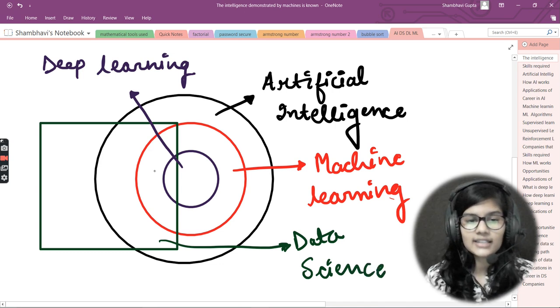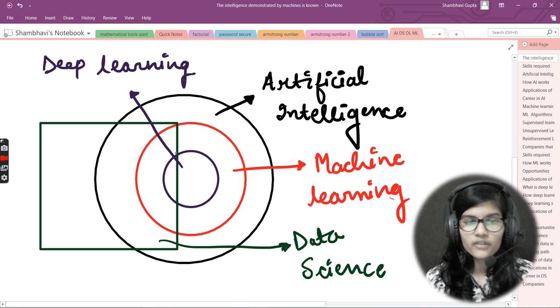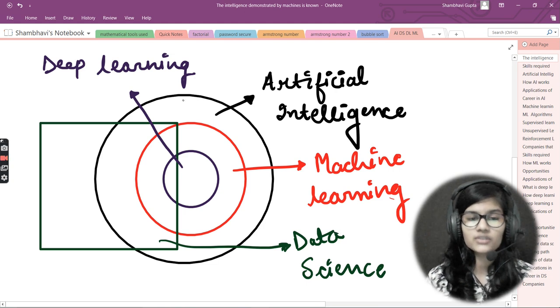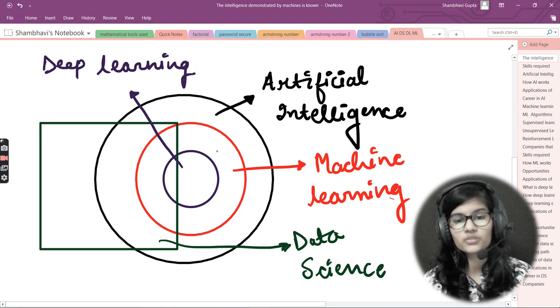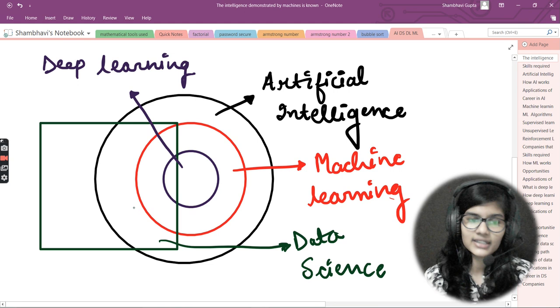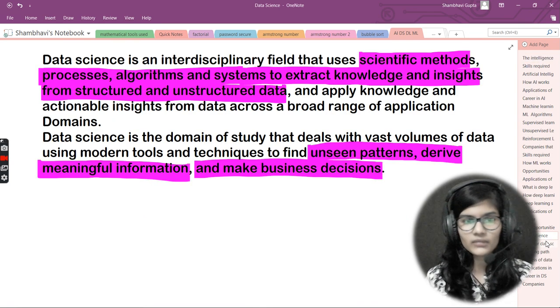Now, the study of data science, the data science techniques actually include the deep learning field, some artificial intelligence, and even machine learning. A combination of all of these is used in the field of data science. So first we had artificial intelligence, then we introduced machine learning, then deep learning. And all of these ways, methods, and algorithms are used in data science. Hope you got that idea, right?